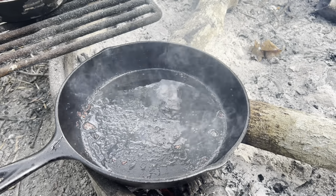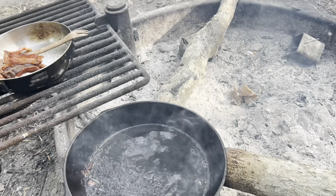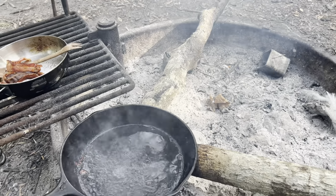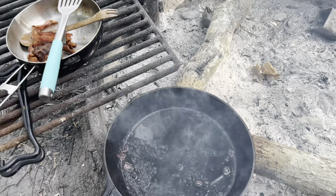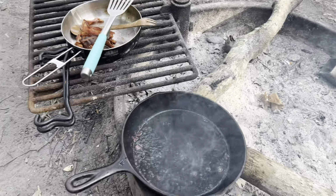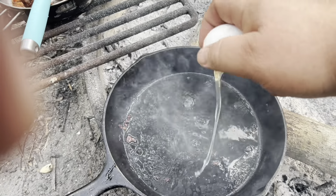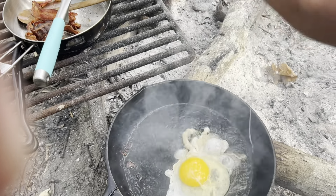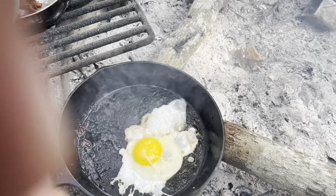Let's see what happens when we throw an egg in here. It may just evaporate. Can I do this one-handed? I'm not sure if I can do this one-handed. I know, Kevin, you said use a tripod. You're right, too. All right, here we go. Let's see what happens. Pretty much an instant cook.